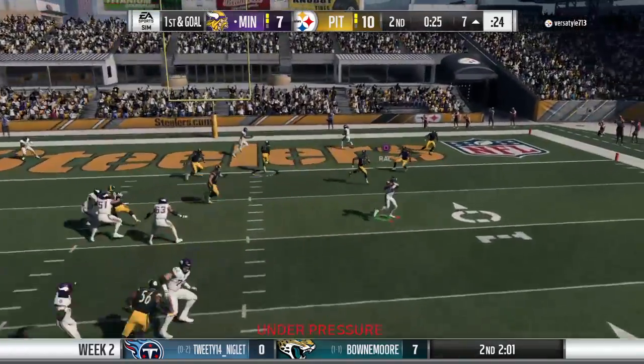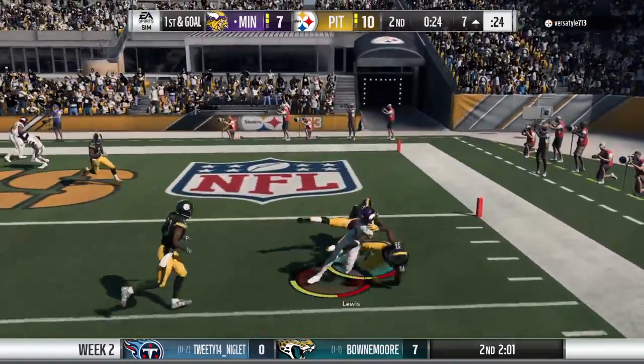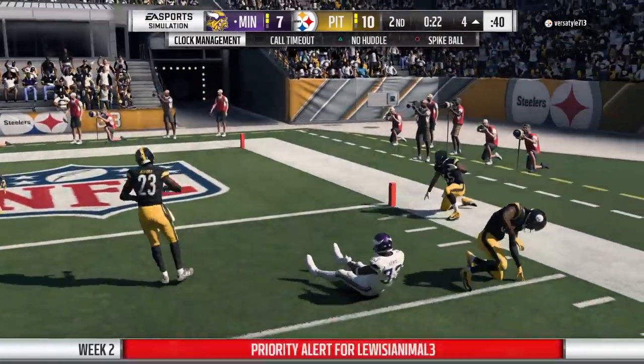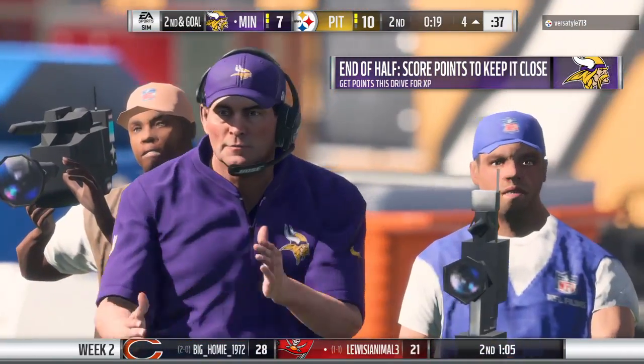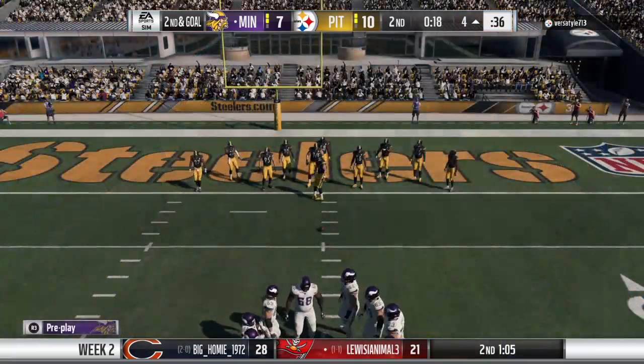Play-action fake. They'll look to throw. That's complete right around the 8. And the stop will come inside the 5 at the 4. Nice job defensively to hold him to 4, and now it's 2nd and goal.